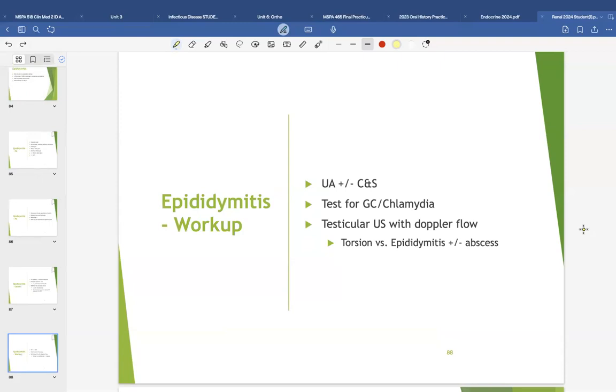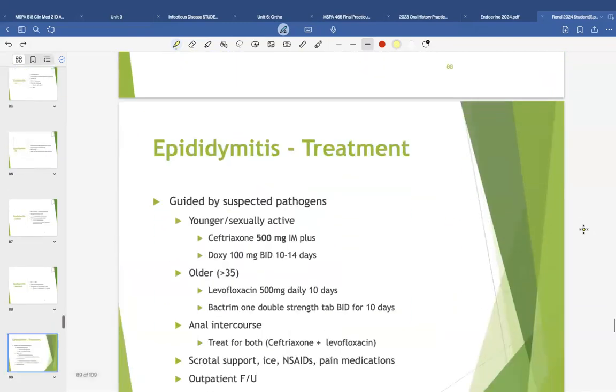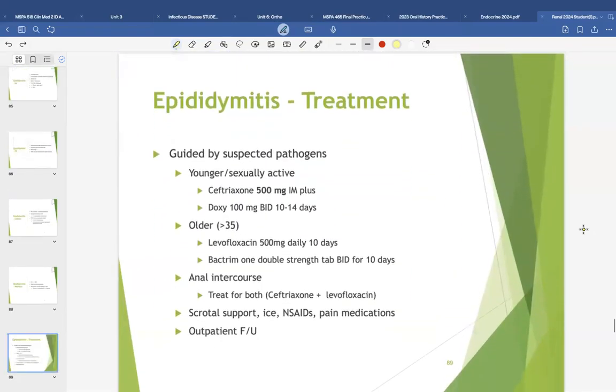And then this is what we were saying before. If it's anal intercourse, give them Rocephin and Levaquin. If they're older, just Levaquin or Bactrim, and then younger, do Rocephin plus doxy. You're not getting that chlamydia coverage. I have to look into it. Scrotal support, ice, NSAIDs, and pain control.